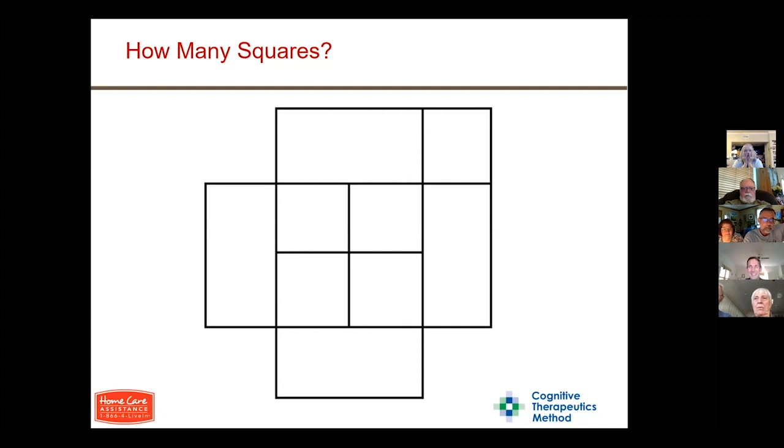Bill had the right answer, 10. It's 11. How can you get 11? Oh, I see it. There's one big square. Okay, I'm sorry. The big one. There's the little square, and that's part of a big one. That's right.